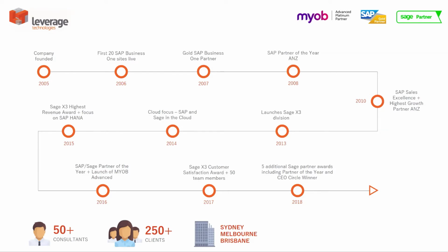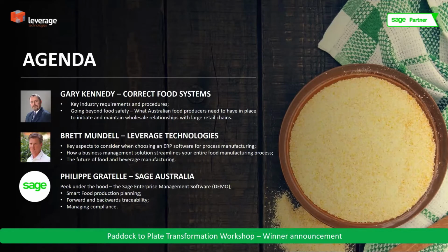The agenda today will kick off with Gary, who will go through with us food safety, what Australian food producers need to have in place. I'll then take over from Gary and I'll talk a little bit about ERP systems, business management solutions and software, and how we can take the advice we're getting from Gary and his team and put that into software solutions and processes and structures. And then Philip will show us some of the actual solutions in question and a few touch points associated with an actual ERP or business management solution and how we might use that in the food and beverage industry. So I'm going to hand over to Gary, who's going to talk us through food systems.